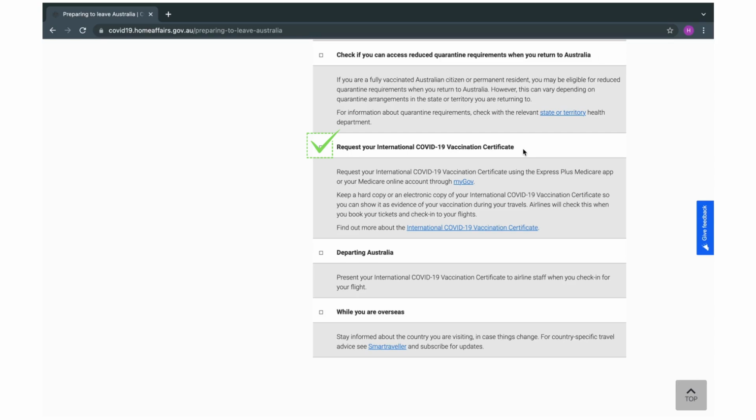Request your international COVID-19 vaccination certificate using the Express Plus Medicare app or your Medicare online account through MyGov. Keep a hard copy or an electronic copy of your international COVID-19 vaccination certificate so you can show it as evidence of your vaccination during your travels. Airlines will check this when you book your tickets and check into your flights. Find out more about the International COVID-19 Vaccination Certificate.